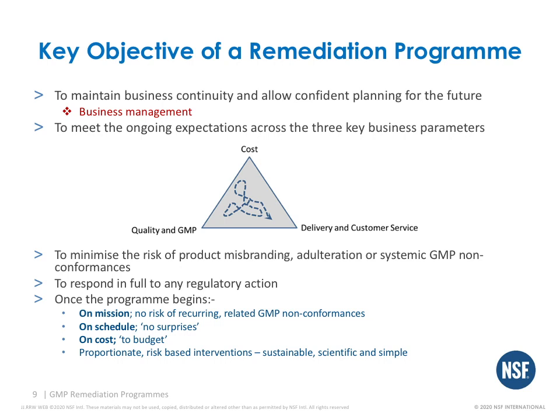Once the program begins, you want to be sure that everything stays on mission, there's no risk of recurring issues, no surprises, things are kept to budget, and whatever you put in place is sustainable, logical, well documented, and proportionate to the risk that you're trying to prevent. So if you look at those 5 key objectives, maintain those and think about those when you're putting together your CAPA and your program of corrections and SOP updates and training, then that will obviously lead to a much better long-term outcome.